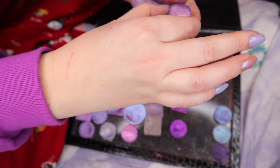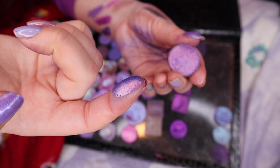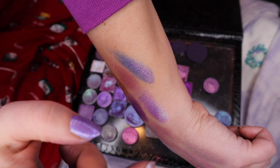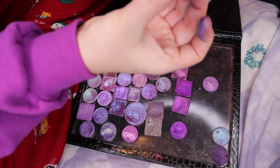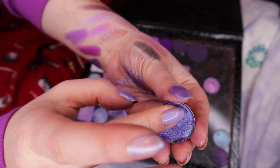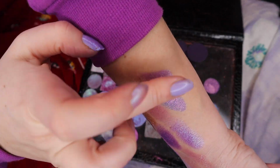So this is Reign of Terra from Terra Moons. This one looks very light blue and pink. Looks really blue in the base also. Pretty interesting. And then we have Vixen from Luxie. I think this is one of their older shadows, and it feels kind of hard, but it looks really pretty.